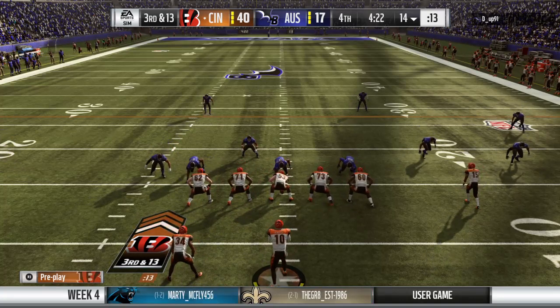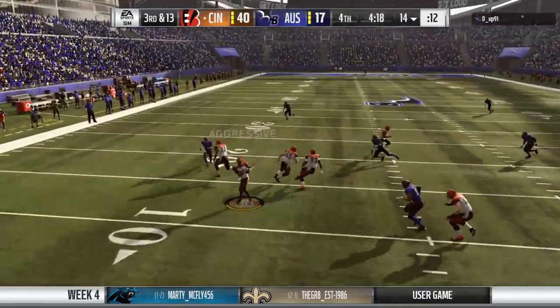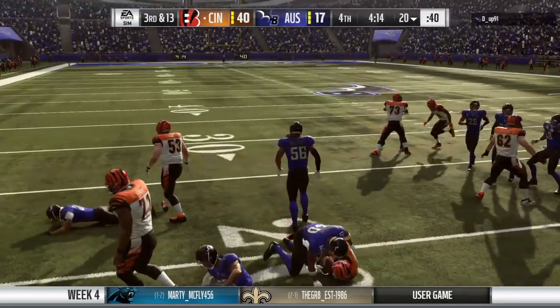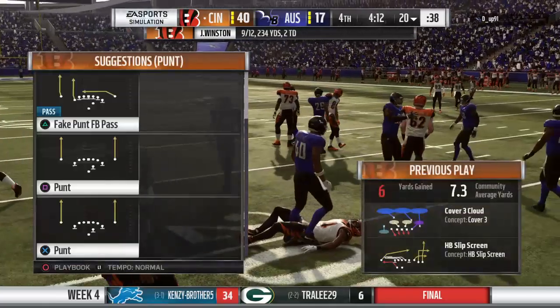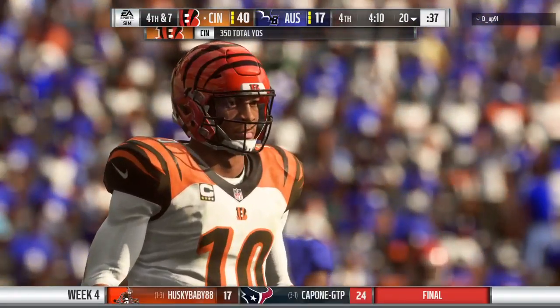Now they need to repeat that effort. Yeah, bring seven, eight, nine, whatever it's going to take to slow them down. Now they set up the screen. That's complete. And they're able to bring him down at the 20. The screen good for six, but it's not enough as it leads to a fourth down.